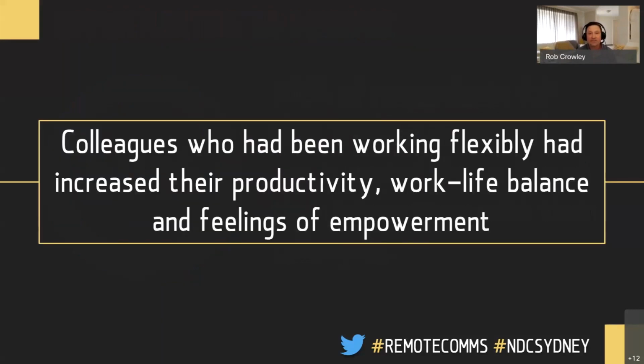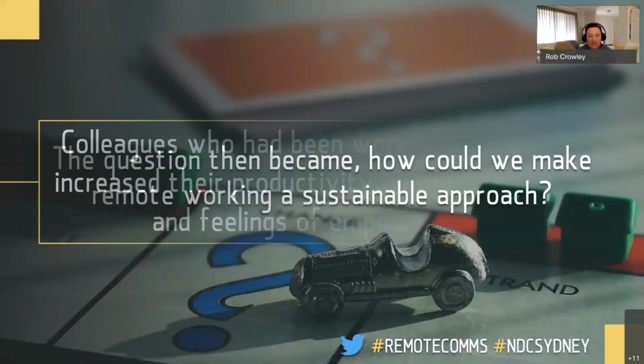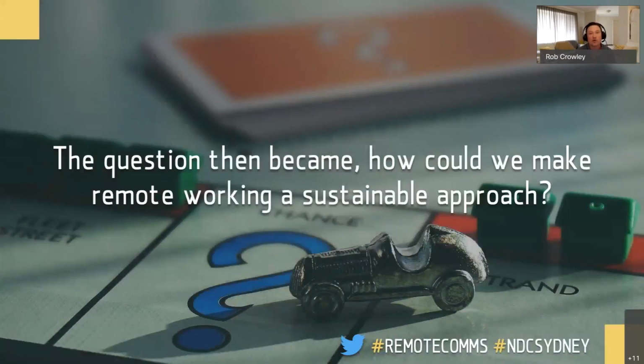But the takeaway from the surveys was clear. Colleagues who had been working flexibly had increased their productivity, their work-life balance, and their feelings of empowerment. So the question then became, how could we make remote working a sustainable approach? Companies have benefits. We gain access to a larger pool of talent, no longer tied to a specific geographic locality. But colleagues have a huge amount of flexibility in the roles that they look after as well.